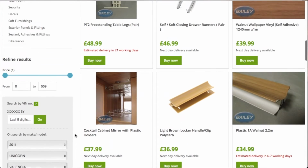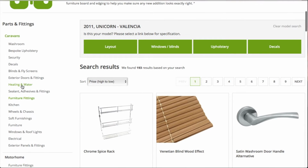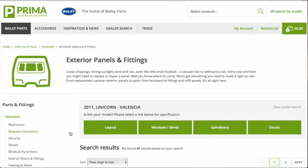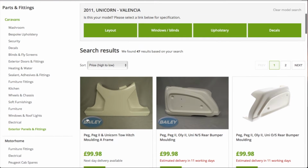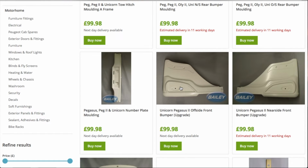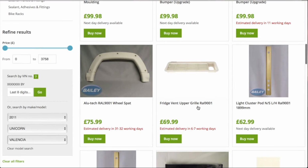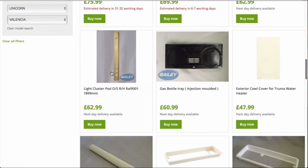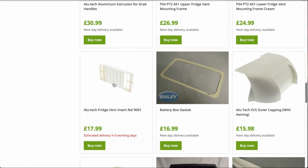I just wanted to show you what I was saying before about the fittings on the exterior. So on this side you've got the caravans and then the motorhomes there, but I'm going to go to external panels and fittings. So I'll click on that, and it's a 2011, and what it does is it brings up the exact parts that you need. Now I mentioned earlier on that these corner panels, you can get them just replaced, and then there's the light unit clusters at the back, fridge vents, wheel arches, so it's quite easy to navigate your way through the site and be really specific on what part you actually need.